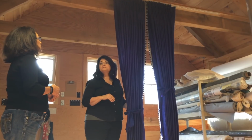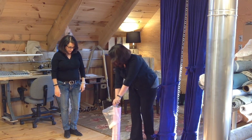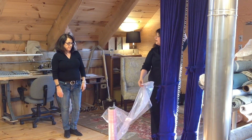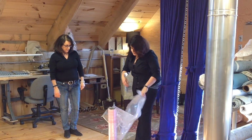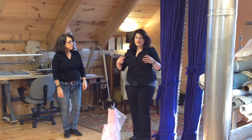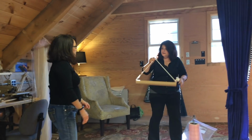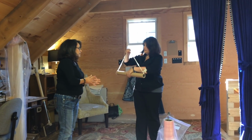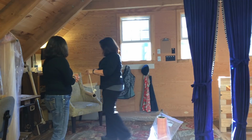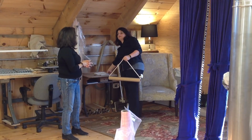So then when it comes time to packaging, on a job like this, we'll take our cart, open the plastic, pull this up, and be able to just wrap the draperies right here. Sometimes we put them on hangers. We make these hangers so that the draperies can hang over. Yeah. These are made with our old fabric tubes.